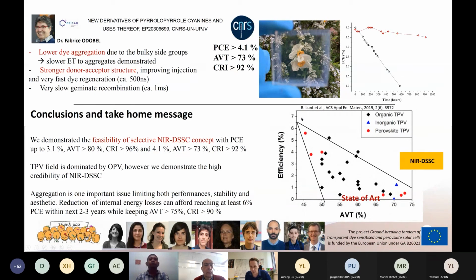So I took a figure from Richard, but I think that is not up to date now, where we located the state of the art for different organic TPV, inorganic TPV, perovskite TPV, where is the state of the art and where actually the near-infrared dye solar cell stands.